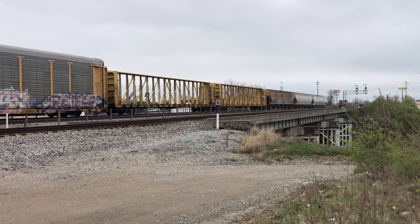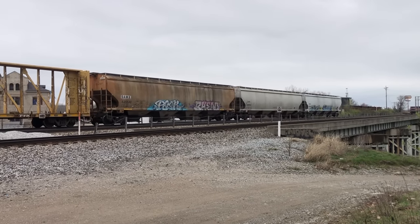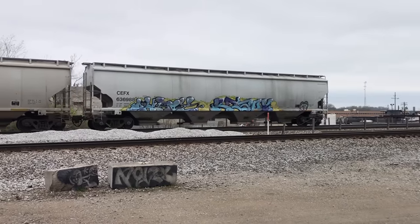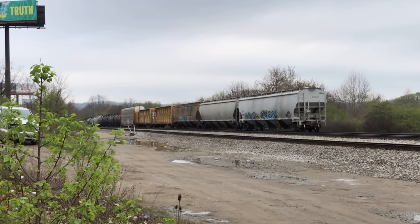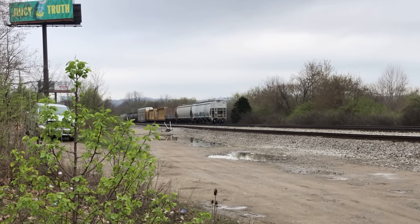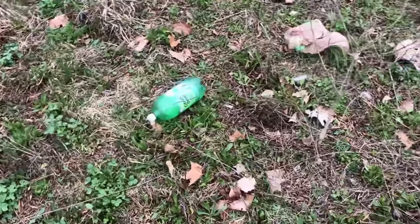Oh, the short train. Well, that's just a little short one. I was hoping for a long train with a DPU, but nope. Anyways, if everybody would just pick up some of this trash every time you come here, it would really help.